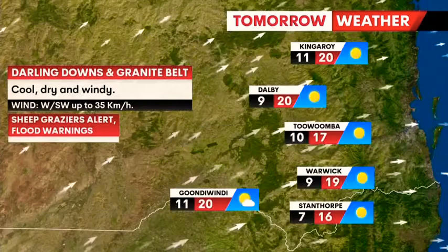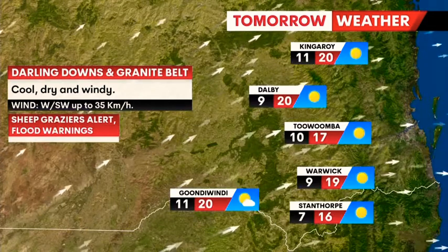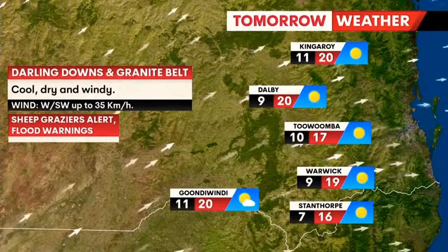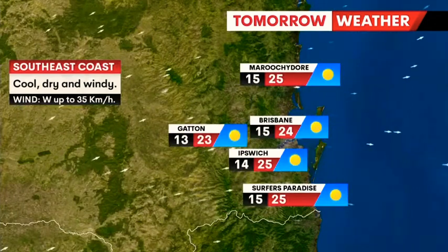Now the latest from the Weather Bureau, the Darling Downs Granite Belt forecast. The sheep graziers alert remains current until midnight. Flood warnings are also current. Cool, dry and windy tomorrow. Dalby 20 degrees, same for Gundawindi. Toowoomba 17, Warwick 9 up to 19. And for the southeast coast, fine and sunny with Gatton reaching 23 degrees, Ipswich 25 and Brisbane 24.